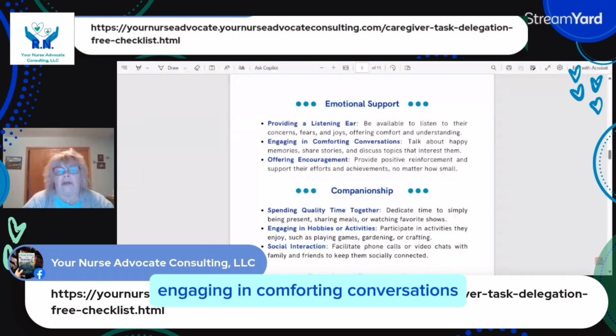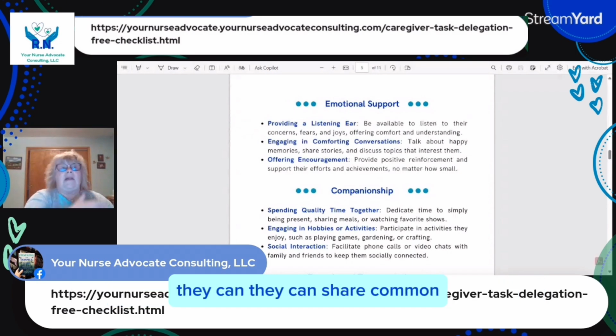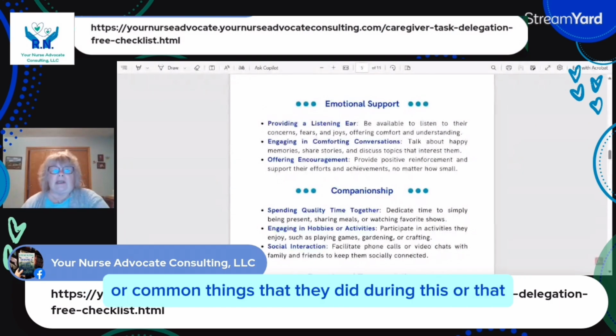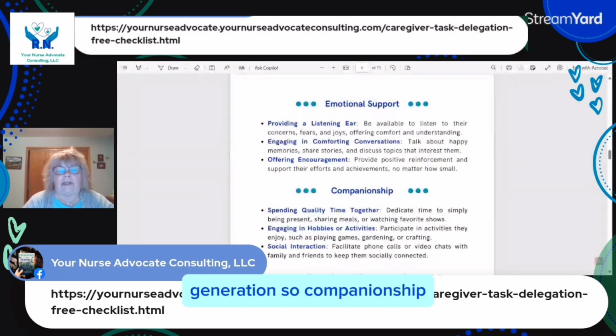Engaging in comforting conversations, talking about the old times. Sometimes aging adults like to visit with someone their own age because they can relate to them. They can share common backgrounds growing up, or common things that they did during the Depression, or common things that they did during this or that. So they oftentimes enjoy spending time with people of their own generation. So, companionship: dedicate time to simply being present.